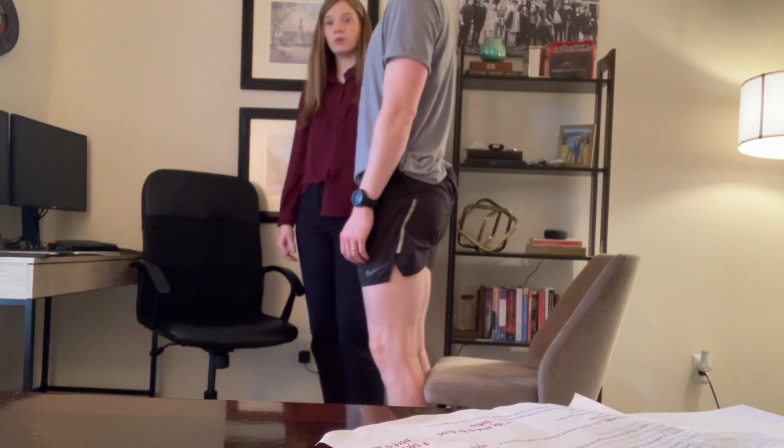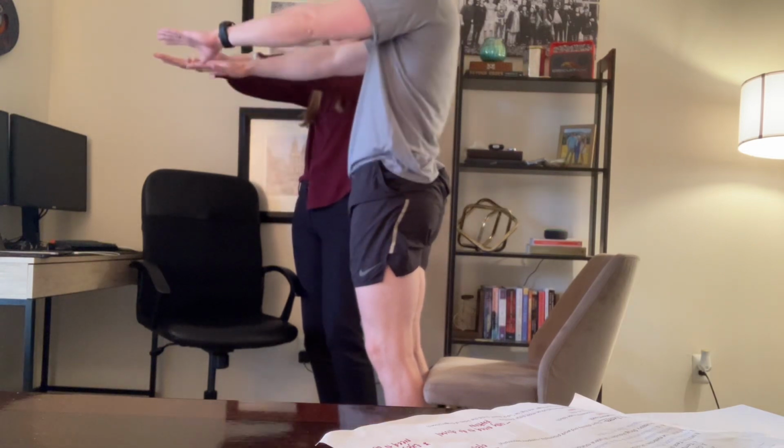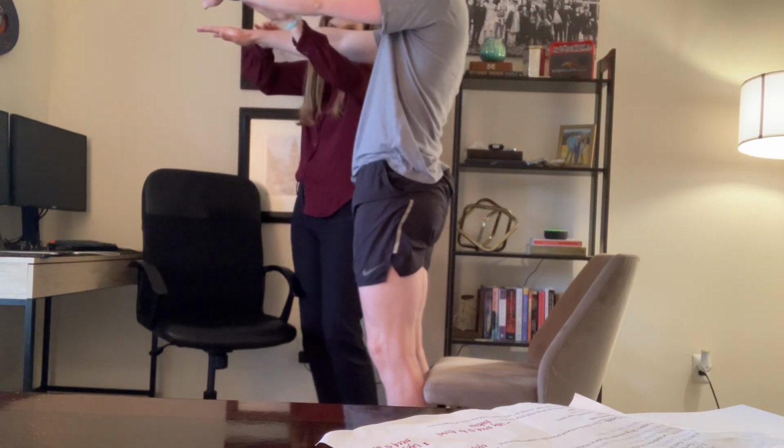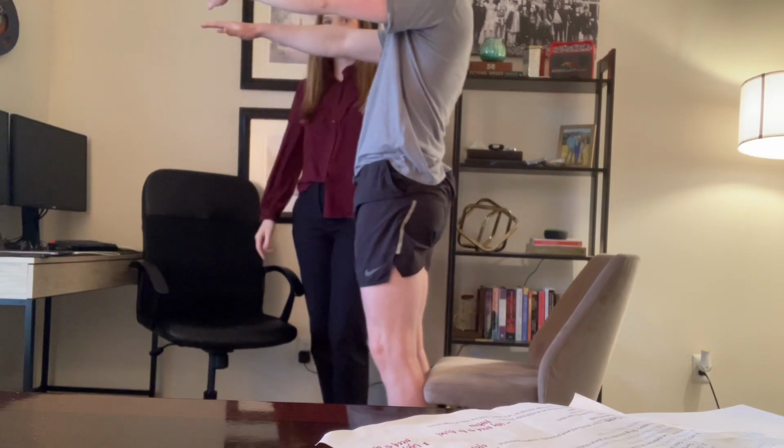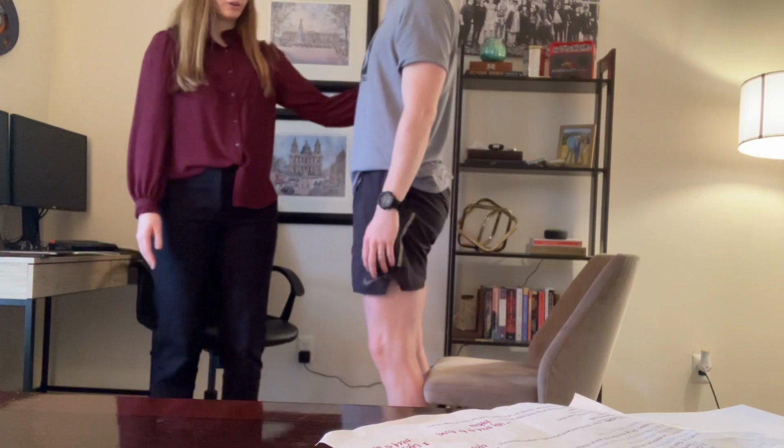I want you to open your eyes now and stick out your hands like this. And I'm just going to press both of them and make sure that they just bounce back right there. That's perfect. You can have a seat now. Actually, you can stay standing. So now we're going to assess your gait.